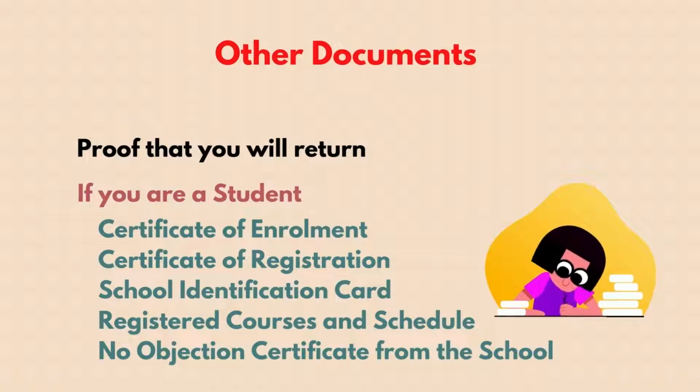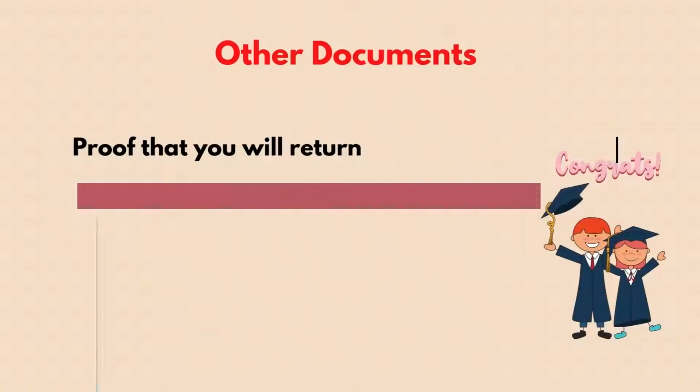What other proof of return can you provide to the embassy so that your application will be approved? So if you are a student, you can provide your certificate of enrollment, certificate of registration, your school identification card, as well as the registered courses and your school schedule. You may also request the dean to provide a no objection certificate for your travels.